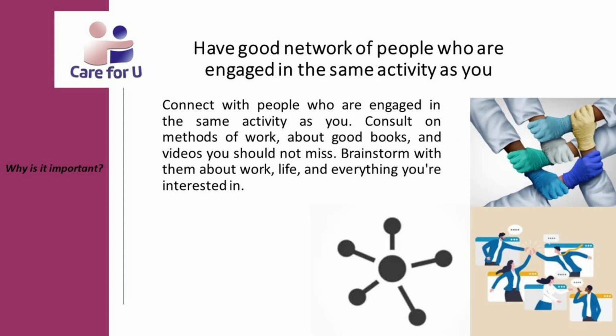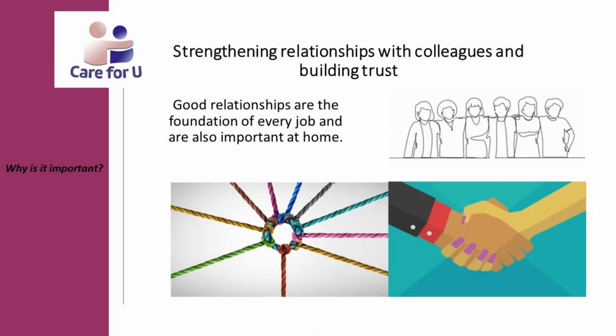Connect with people who are engaged in the same activity as you. Consult on work methods, good books, and videos you should not miss. Brainstorm with them about work, life, and everything you are interested in. Having good relationships with co-workers can be very beneficial for caregivers of seniors, as it can help them to find the best solutions for seniors and their families. It is important to communicate openly and honestly, share knowledge and expertise, and support each other emotionally and practically.